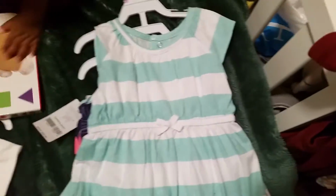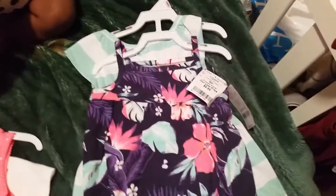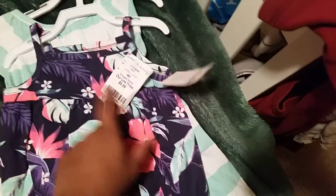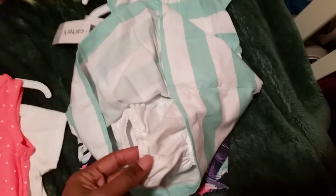And this other one, which is also Carter's, is a dress and then a romper in the back, this Hawaiian romper here. This was retail at $28, and I got it for $9.99. It's just the cutest thing. This dress is size 9 months. She's gonna quickly grow into this. I like that they include these diaper coverings on it. I think it's just the cutest thing ever.